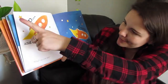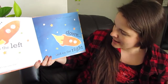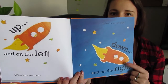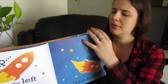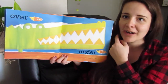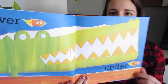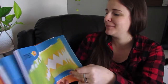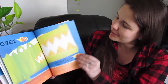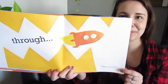Up and on the left. What's on your left? What's on your right? Down and on the right. There's the rocket, down on the right, up on the left. Over, over the crocodile, under. Are we there yet? I bet some parents have heard that phrase before. Through. Oh my goodness, are they going through the crocodile's teeth? Wow. Where to now?